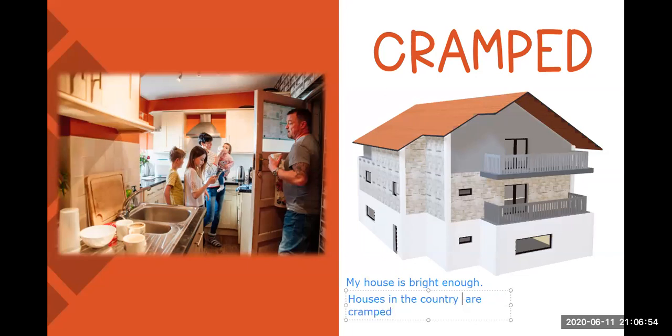Houses in the country are not as cramped as in the city. Okay, try to use it. Houses in the country are not as cramped as in the city. Yeah, because in the country, since they're big, they're not as crowded as in the city. Right? It's comparative. So we are contrasting the houses in the city versus the houses in the countryside. Okay. Super.